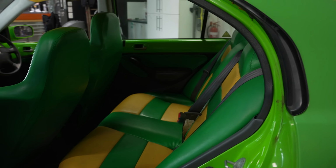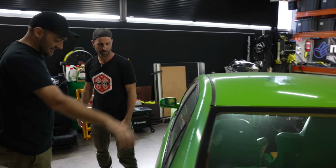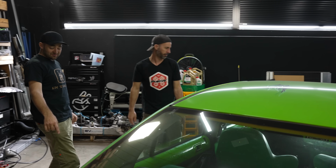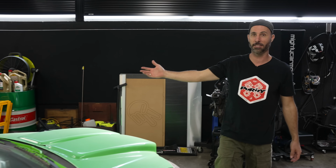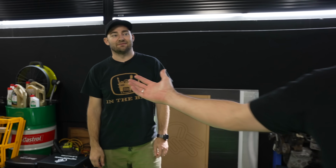This is $100,000. Custom interior, custom body kit, custom paint, airbrushing, custom wheels with custom airbrushing also. Even my good friend Martin, who I love and adore, will now be able to confess to you that this is the best Honda Civic we have. Agreed? No. What are you talking about?